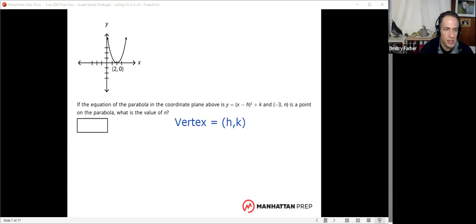is I'll say, what I know in general about a lot of graphs is that when I have my X term and I subtract from it, it moves it to the right. And when I add to it, it moves it to the left. Sorry if that looks opposite to you, but it can be somewhat counterintuitive to people. You might think adding puts it further over to the right, and subtracting puts it to the left. But it actually goes the other way.